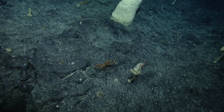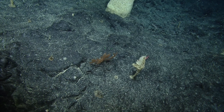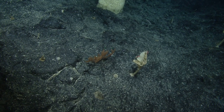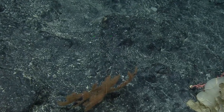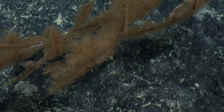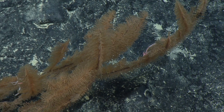So is that a black coral? Yes. I'm learning. Yep. I think it's the same one, similar to the one that we saw here previously. You should be able to zoom tight on that one. Small hemicorallium. And there's a squat lobster. Oh. Probably a munidopsis. Two squat lobsters. Yeah. Two pink ones.